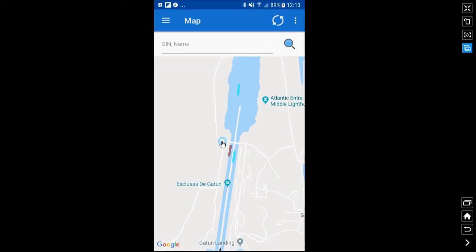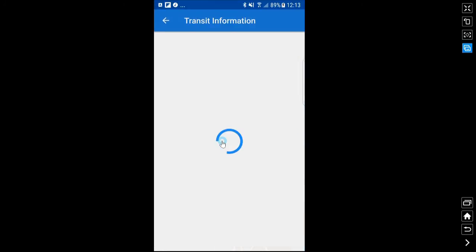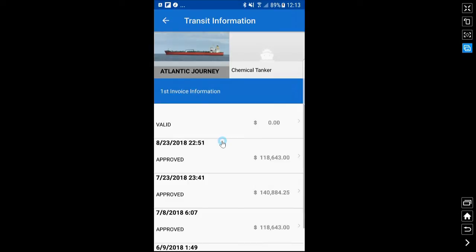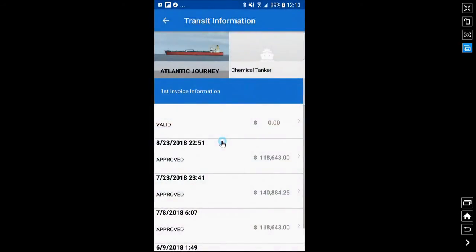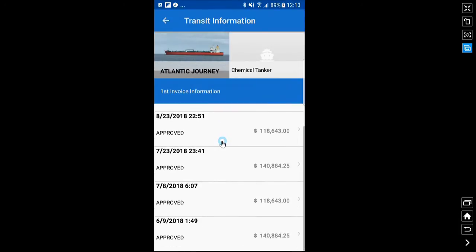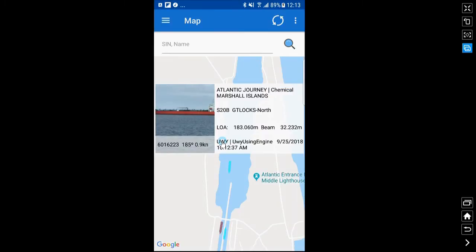Maybe I want to find out what this ship in blue is, and it tells me that it's on the Atlantic side, and right now it's in the Gatun locks in Colon. And if I click on this message again, it will give me information about the vessel. And this is in real time. And I can also see how many times it's crossed the canal and how much it's paid.